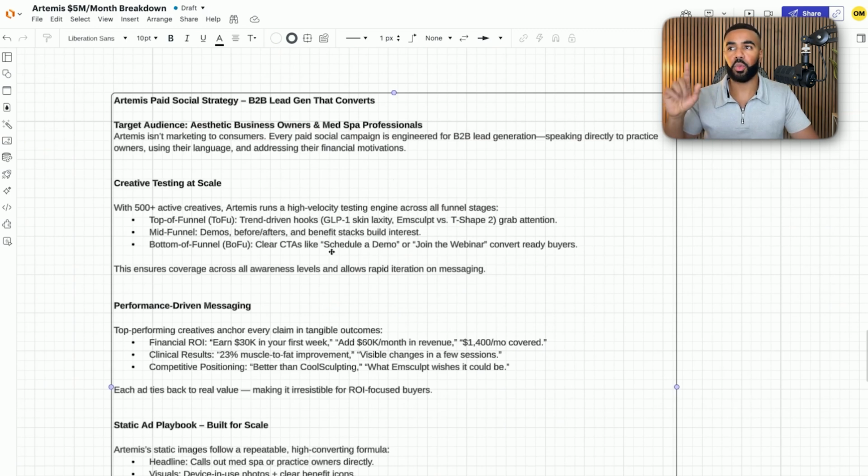And so now what also stands out about Artemis and how they go about their advertising is that they understand that there are different people in different stages of the funnel. So for example, they have ads for people that are more top of funnel, which are more focused around talking about trends, right? Things like GLP-1 skin laxity, which are people that, again, know about GLP-1, but they're higher up in the funnel. Then they also target things like M-Sculpt versus T-Shape 2, which grabs attention.